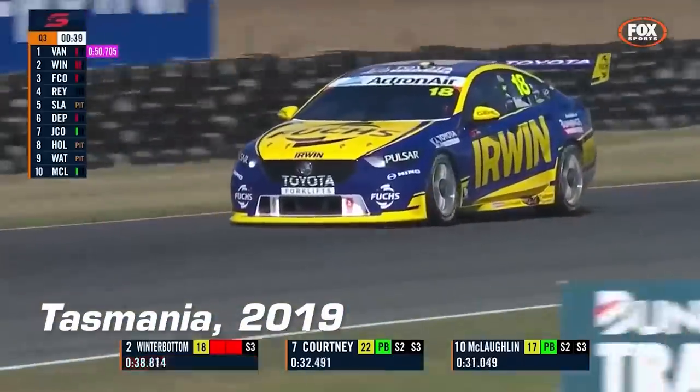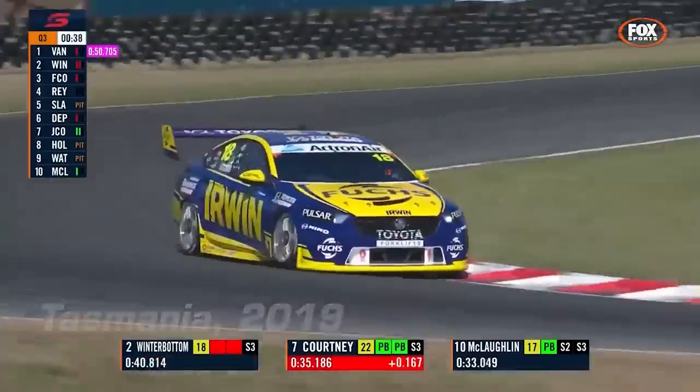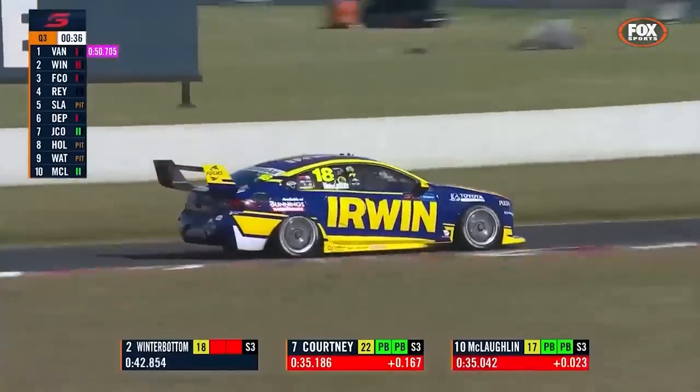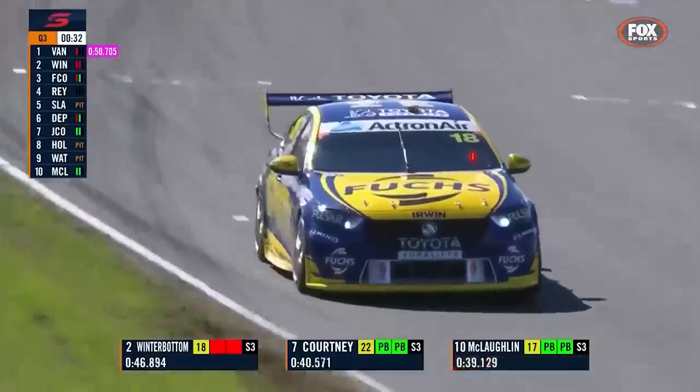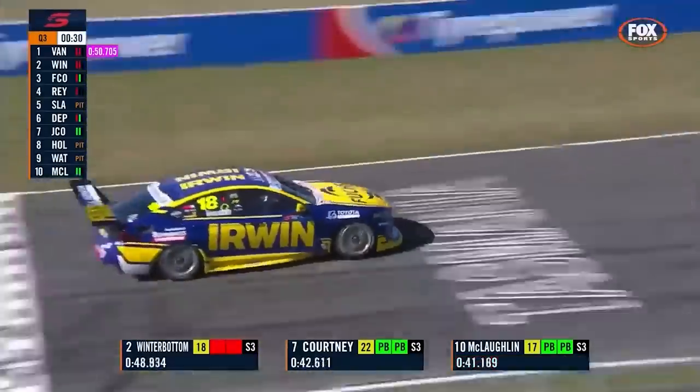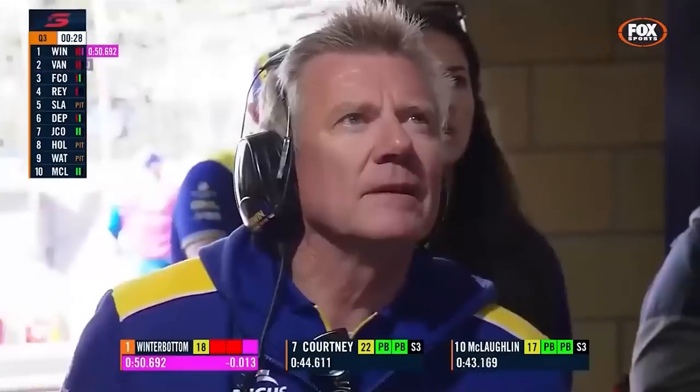40 seconds remaining. Winterbottom is pressing on. Courtney's on a personal best lap. That might improve his position in this field. At the moment, Van Gisbergen's on for a potential career pole number 26. And he's first of the year. Frosty's just found something from nowhere.